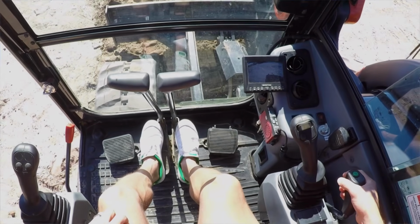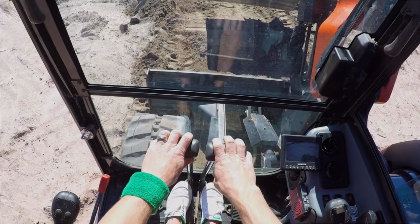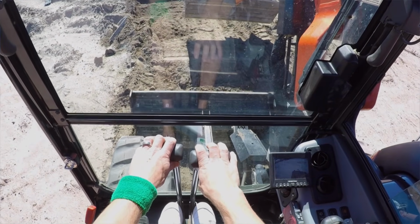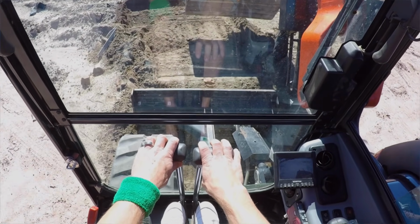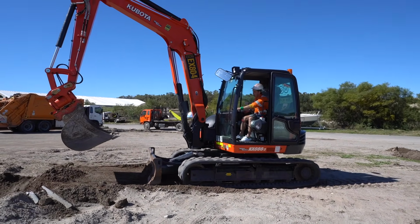So I'll show you again, just with that blade down like that, and we want to go forwards. Just like a mini bulldozer. Look at all that dirt that we're pushing forwards, pushing it, and making the ground nice and flat.